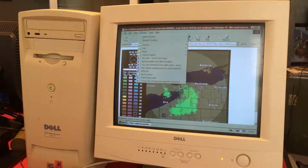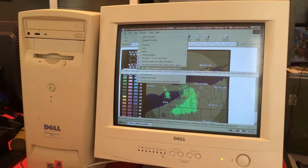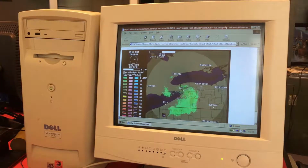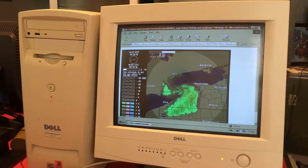Can also check the weather. And I'm sort of wondering, I think IntelliCast would probably work on Internet Explorer 5. I'm not entirely sure. And this mouse has got a pad sticking and it's really annoying me.